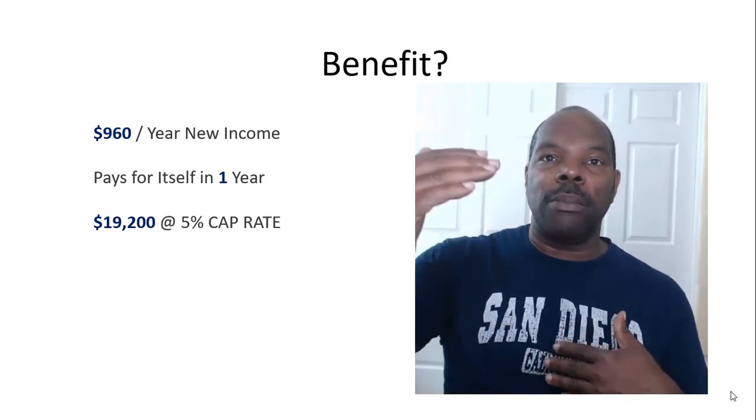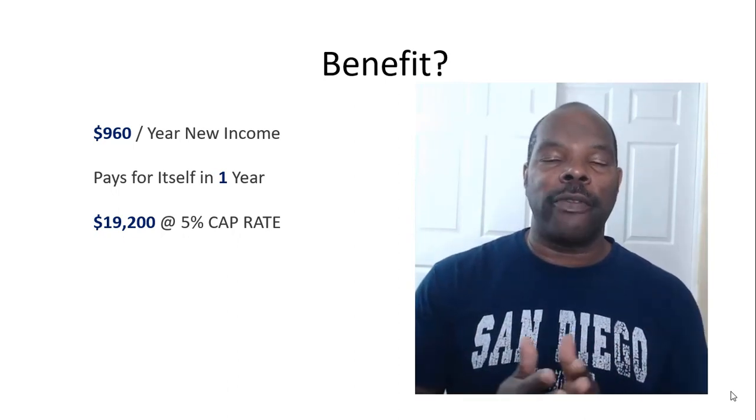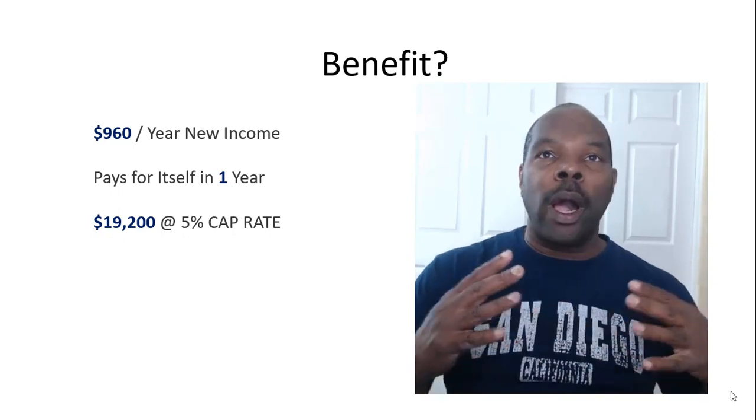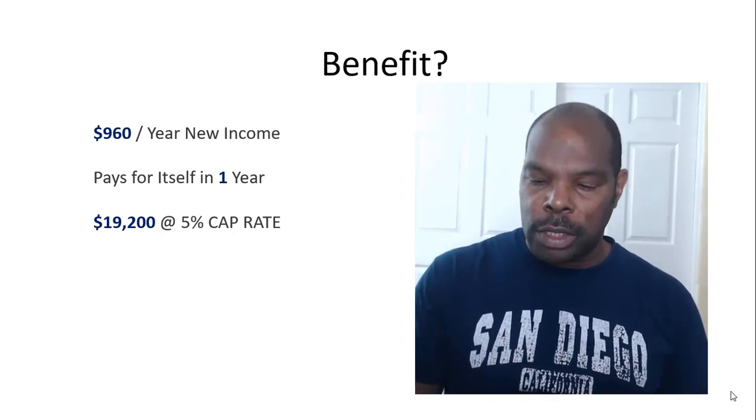And that's increasing my cap rate, the valuation of my property, which is a commercial valuation, by $19,200. So that's well more than the cost of these machines, that $900 the machines.